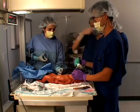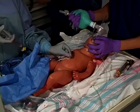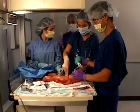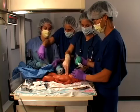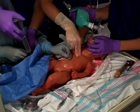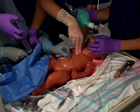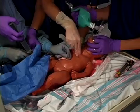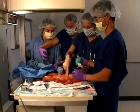Okay, I think we're going to need to go ahead and give volume. Can you resume chest compressions? We're going to need 30 mLs of normal saline, please. Normal saline or Ringer's lactate should be given in a dose of 10 milliliters per kilogram over 5 to 10 minutes via umbilical vein. For large volume blood loss, O Rh negative packed red blood cells may be indicated.